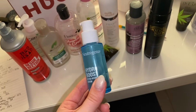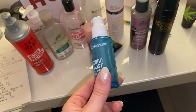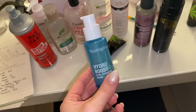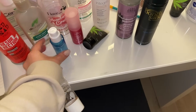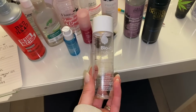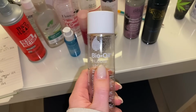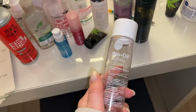I would repurchase, but I do have another one from Essence that I am enjoying a lot. It's super soothing and cheap and has good ingredients. And the Bio-Oil, the vein of my existence. I really enjoyed this though, but I did finish it, and I really wanted to start using the Aveeno body oil, and I actually do like that as well.